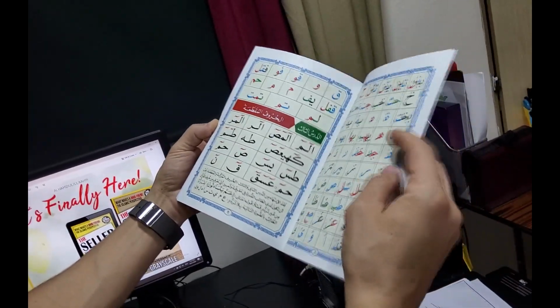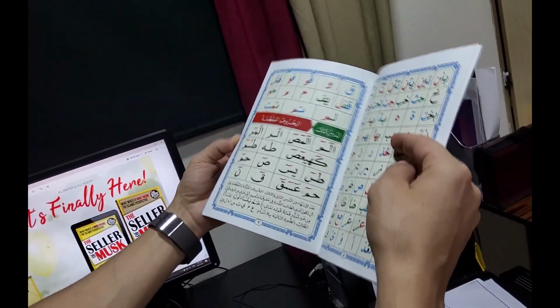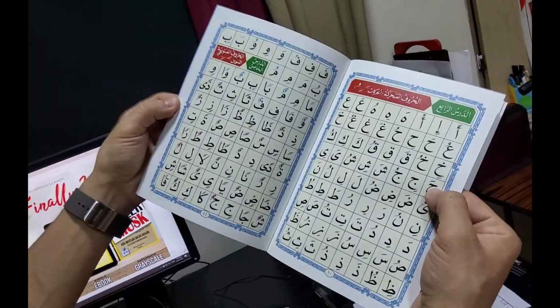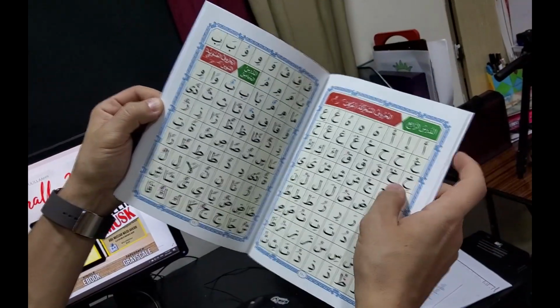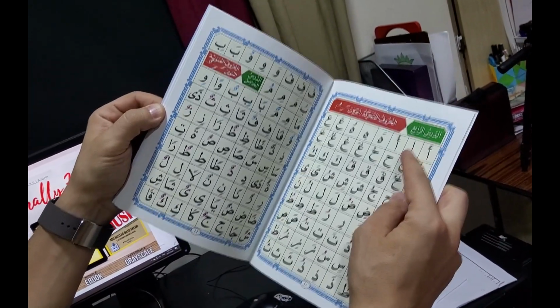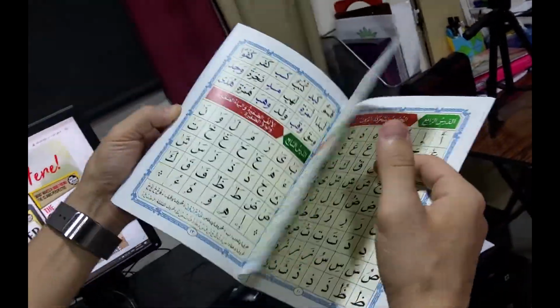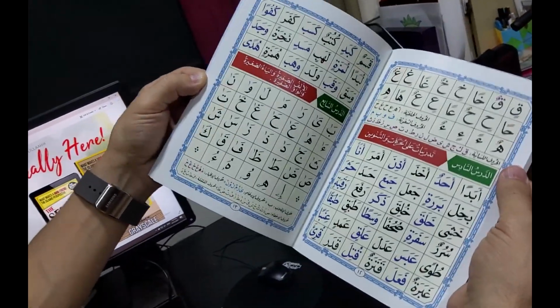Some of them are obviously related to the Quran. Then they go on to insert the diacritical signs, aka al-harakat. So you have fatha, dhamma, kasra, and then look, the kids will start learning the actual word.